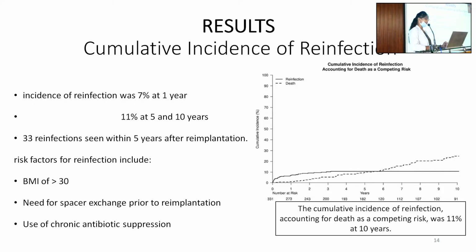Incidence of reinfection was 7% at 1 year and 11% at 5 and 10 years. 33 reinfections were seen within 5 years of implantation, associated with the following risk factors: BMI of more than 30, need for spacer exchange prior to reimplantation, and use of chronic antibiotic suppression.